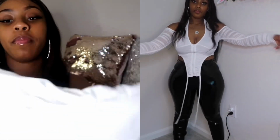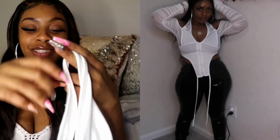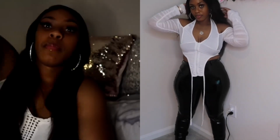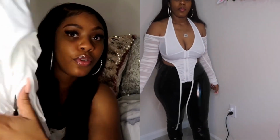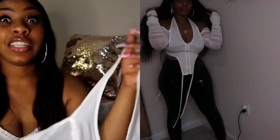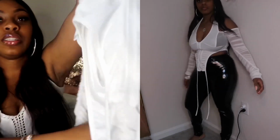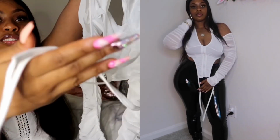Okay, and as for the shirt, oh my gosh, this shirt is so cute. It's so cute. My mom actually picked this shirt out for me. But yeah, I don't know what to say about this shirt. Speechless. It's so cute. Everything about it is so cute. The details, the arms, this part.